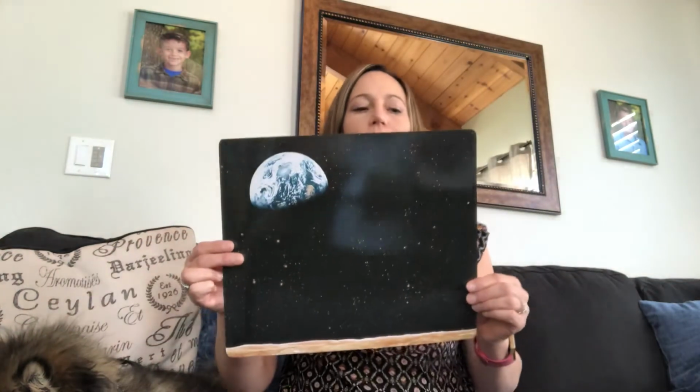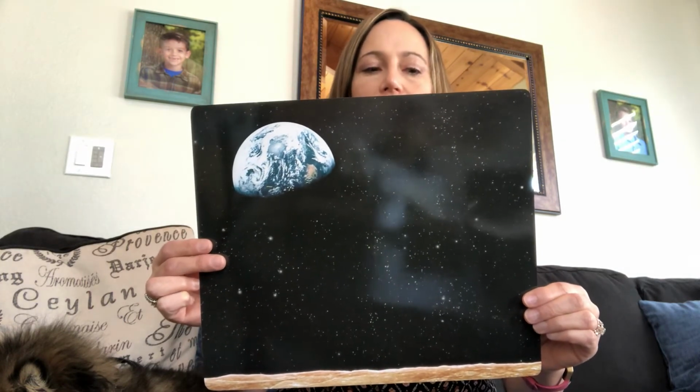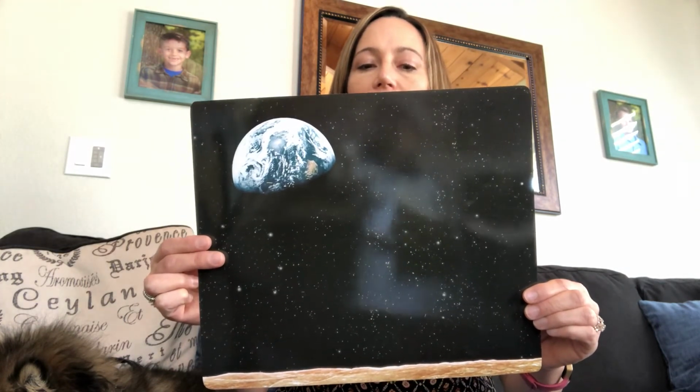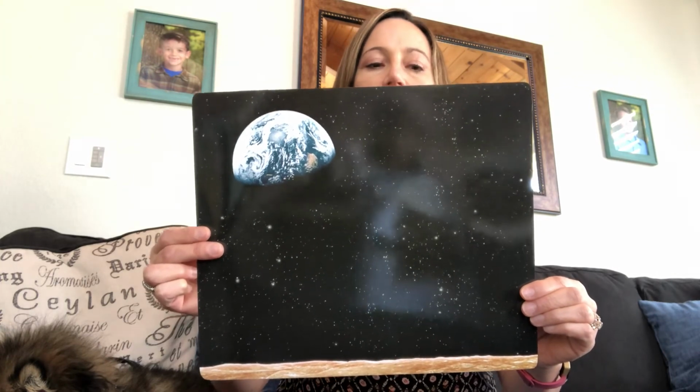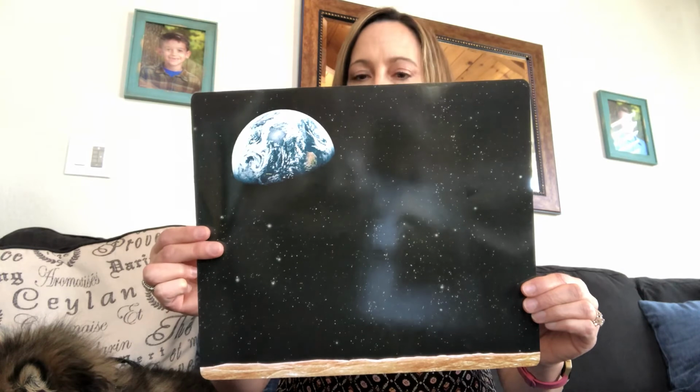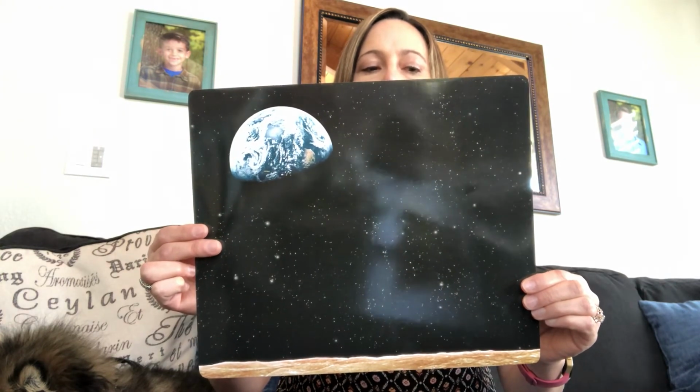Here we go. Okay, take a look at that. So we see stars. Looks like we're in space, and we're looking down at our special place, and our special place is Earth. Okay. We are all used to seeing Earth from up close, right under our feet. But what does Earth look like from far away? Neil, Buzz, and Michael got to do something very special. They got to see planet Earth from far away in space.